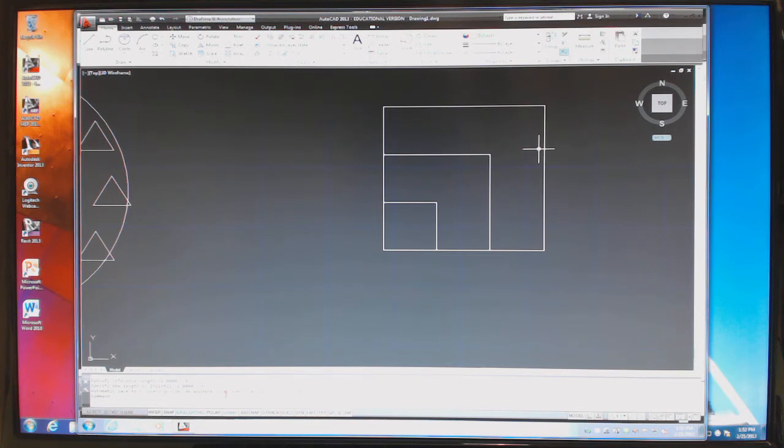For instance, if I wanted this box to go from a 6x6 to a 6x8, I can hit S, spacebar for stretch, or go to the Home tab, Modify Panel, and stretch should be right under Copy. Select the object you want to stretch.